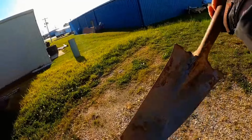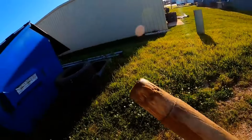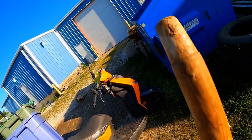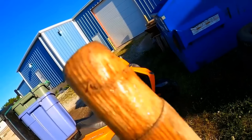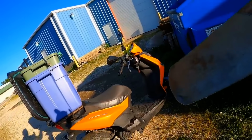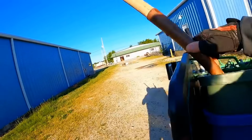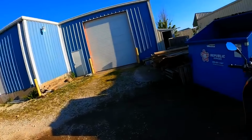Not a bad little guy. I might be able to find a handle. Looks like it's a handle and then they drive a nail through it or a bolt or something. Nice little spade, see what I mean by finding tools? It's just that easy.